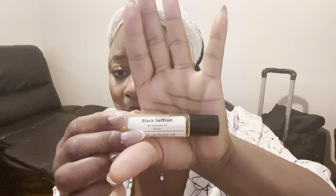So jumping right into the fragrances. The first fragrance oil that I have from them is Black Saffron by Byredo. I really enjoy this one. It's so nice. The longevity and production are not beast mode. It's good, but it's not beast mode. I would say moderate projection, moderate longevity.